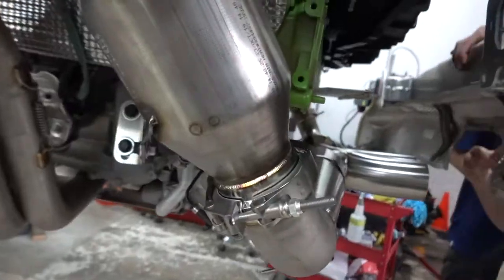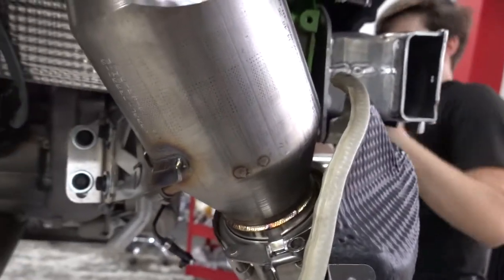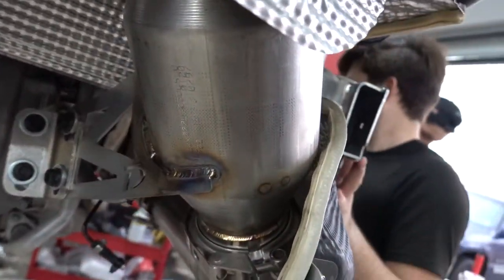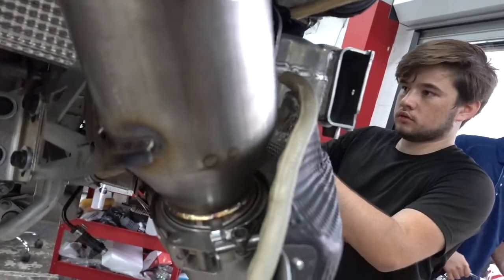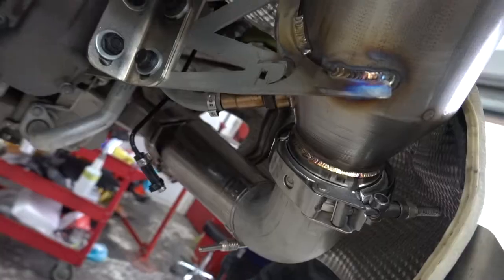That was crazy. So the cool thing with this exhaust is that it's not stainless steel, nor is it titanium. It is another material called Inconel. It allows it to be thin, yet light, and still have really high heat resistant properties. So this is what a lot of race cars use on the track. They need something that's very durable.